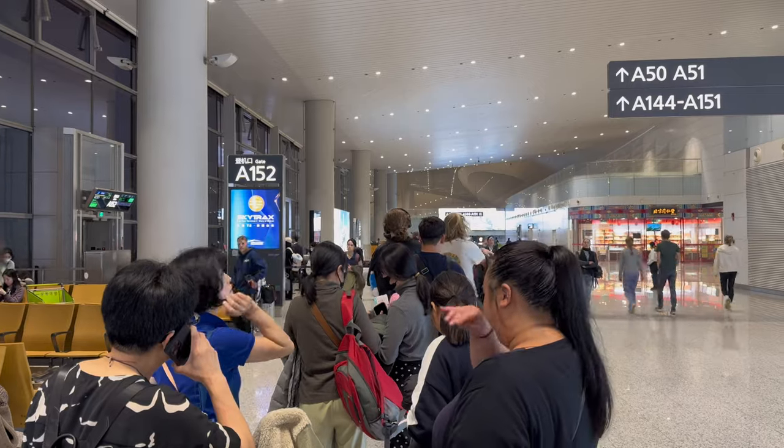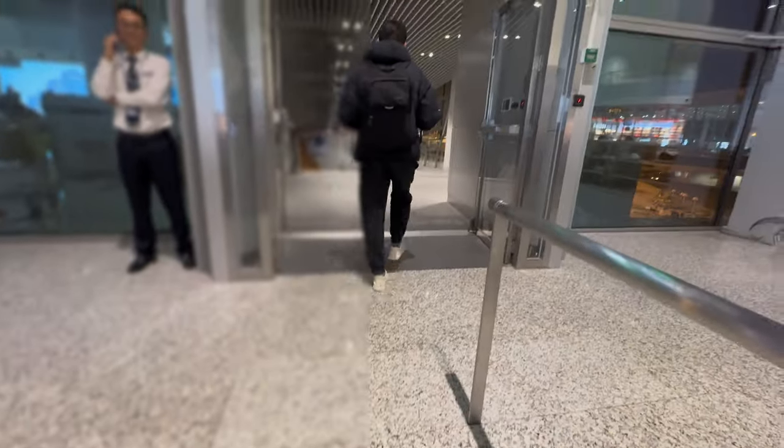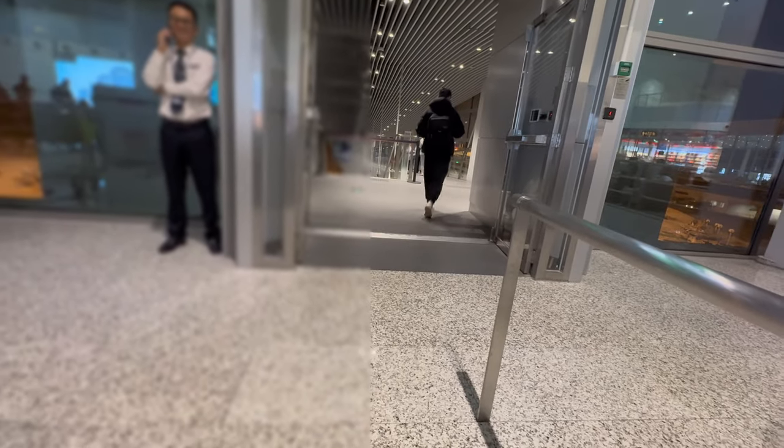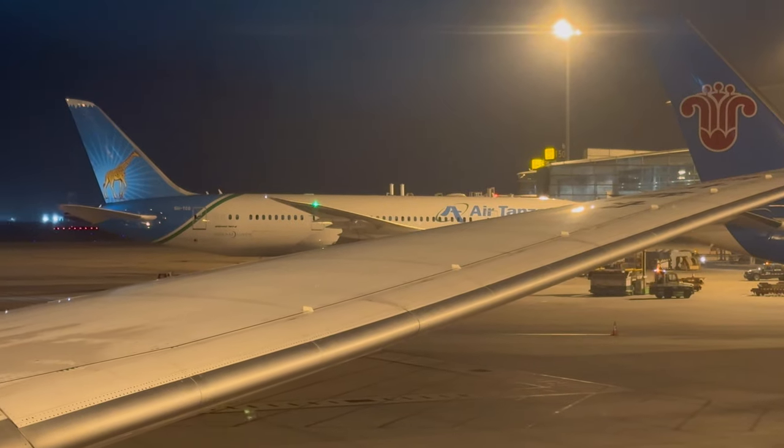Just before boarding, I asked out of interest how much an upgrade would be, which was 11,000 Chinese yuan, or around $2,300. Thanks, but no thanks. Boarding soon started 10 minutes early. During boarding, both the gate staff and the onboard staff were friendly.